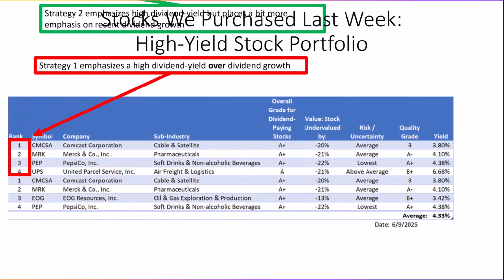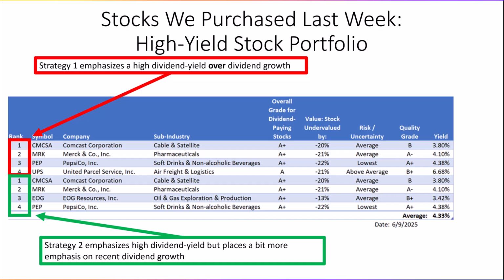Now let's talk about the high yield dividend paying stocks we bought last Tuesday. Well, I can't remember. Was last Tuesday a holiday? Anyway, first trading day of the week. I posted these rankings to our website, beatthestockmarket.com, and then we purchased all 8 stocks.